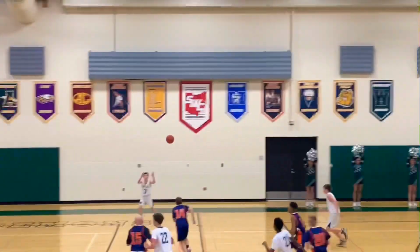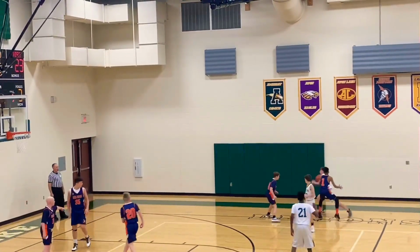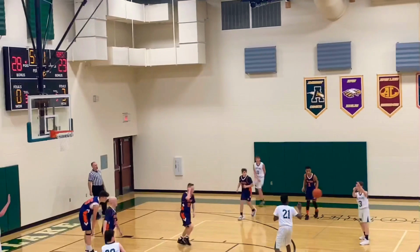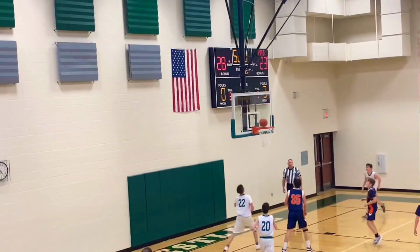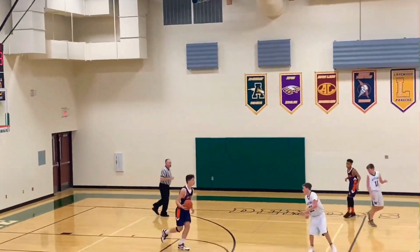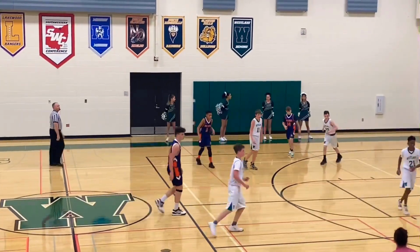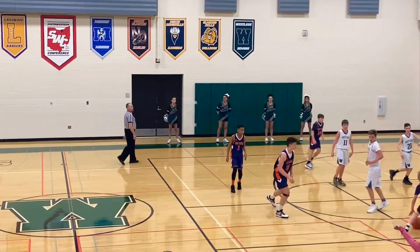Coleman has the ball. He passes it to Biller. Biller. Oh! Hargett has the ball. He tries to do something. He passes it back to Biller. Now Coleman has the ball. He shoots the three. No, sir! The lead back is covered. Oh! Biller trying to be aggressive right there.